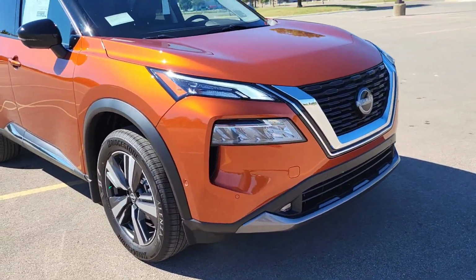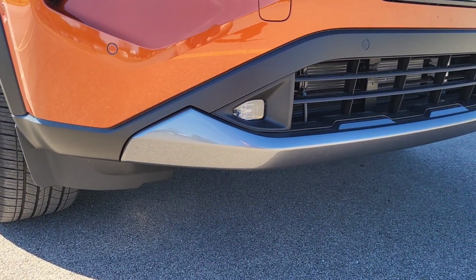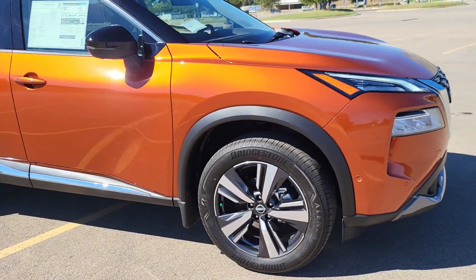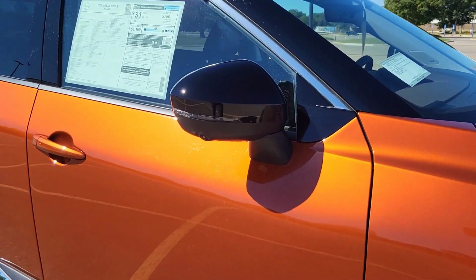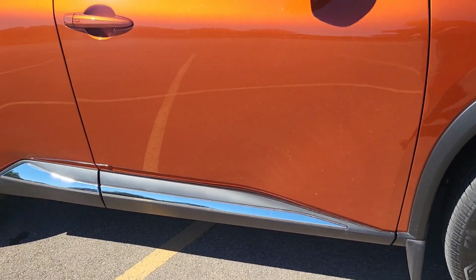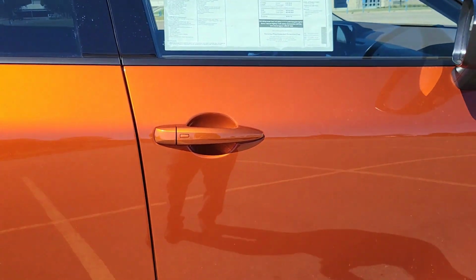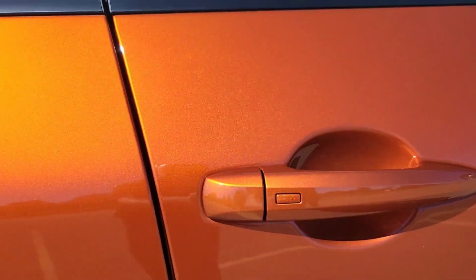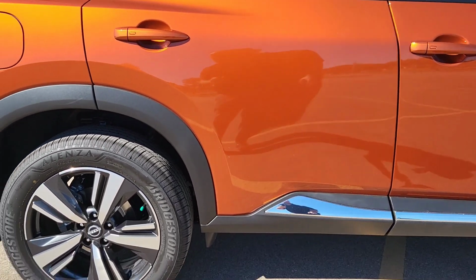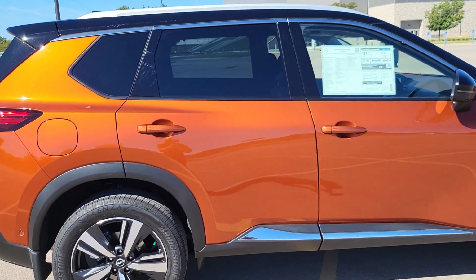I'll wrap around the side here. You'll see a bit of a two-tone down here on this bottom chin. There's that gunmetallic chin spoiler going on there. You've got LED turn signals in the power heated mirrors on the outside here. Nice little chrome trim piece along the bottom there. Of course, you'll see you've got a button for the intelligent key on the passenger door handle. The rear, every door handle's got one. You've got the molding over the wheels, ties in really nice with the body on this.